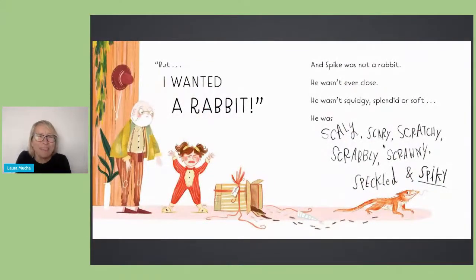But I wanted a rabbit! Oh dear, do you look like that when you throw a tiny little bit of a tantrum? Because I think I look quite similar to that.